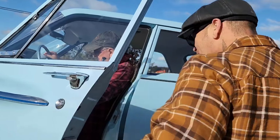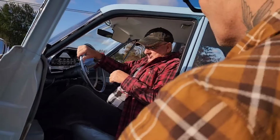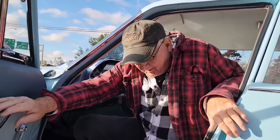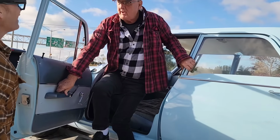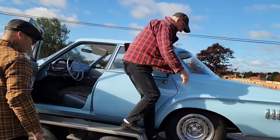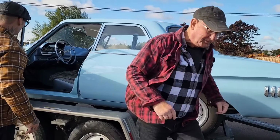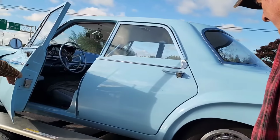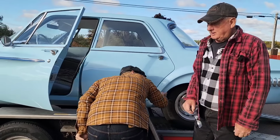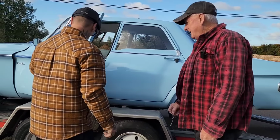Put her in park. Yeah. Emergency brake on. Okay. Good. Keys are in. Well done. I'll put your book and your trophies in the back. Oh, you won trophies with it. Yes. And before I forget to tell you, these glasses, I found them right down the stairs one time. I just got them not long ago. The guy that looked at her wanted me to give you his number. Yes. But you get a better look at her up here. No, it's all good, man. Yeah, fantastic. She's good.